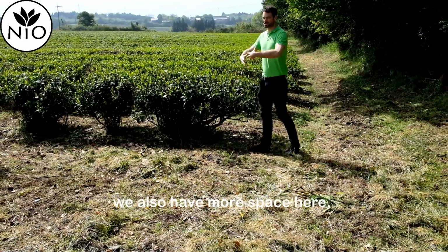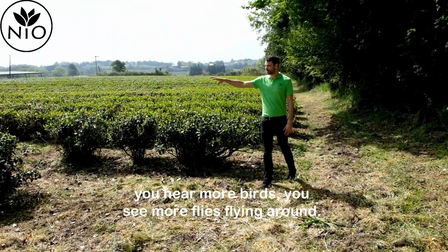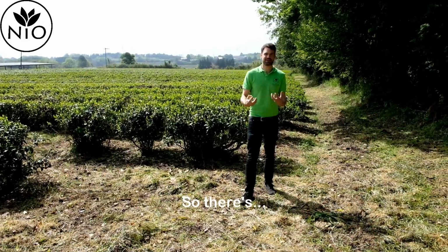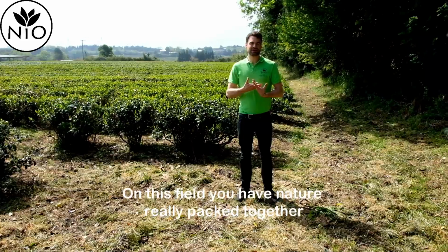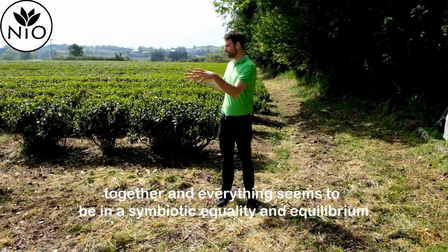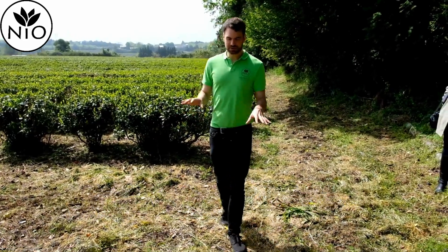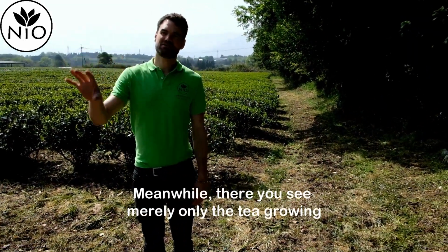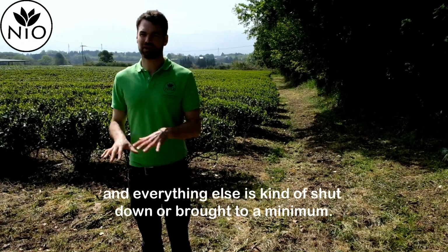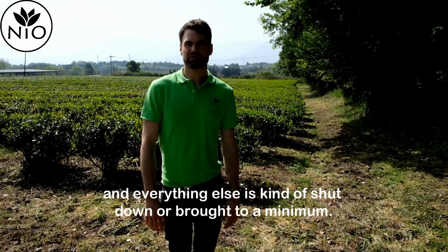You also have more space here, you hear more birds, you see more flies flying around, so on this field you have nature really packed together and everything seems to be in a symbiotic equality and equilibrium. Meanwhile there you see nearly only the tea growing and everything else is kind of shut down or brought to a minimum.